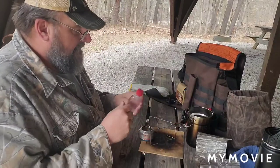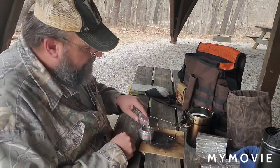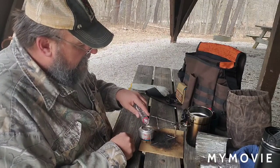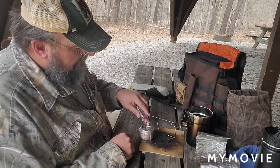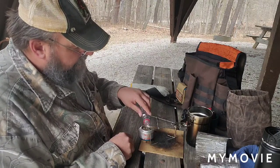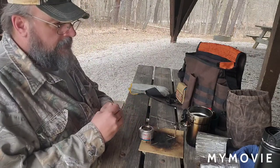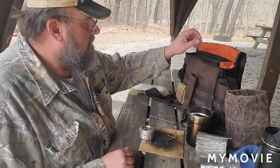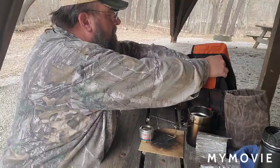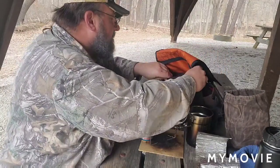Let's see if we can get some alcohol in here and make us a cup of coffee and a noodle to do. Let's see. I've got a ferro rod in here somewhere.